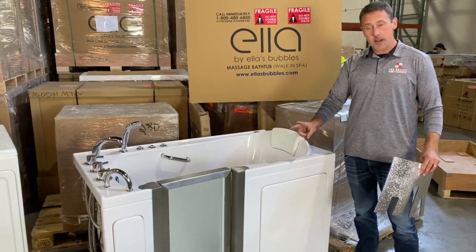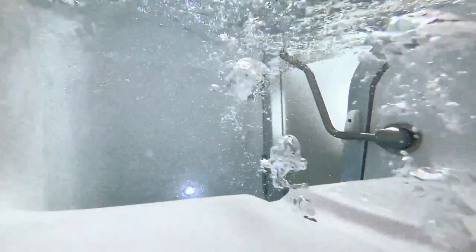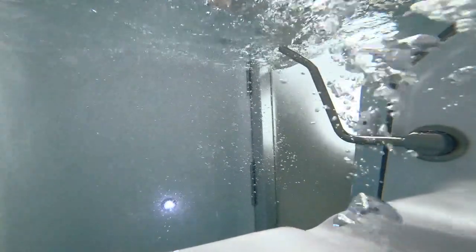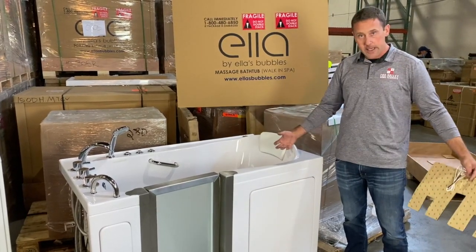Second, the air therapy, that's where you're really going to get the cleanliness. That's moving the water around, getting all the places that you just can't reach anymore, making sure when you get out of the bathtub you're feeling fresh, you're feeling clean.